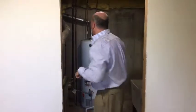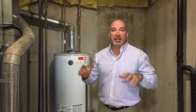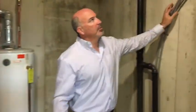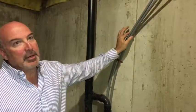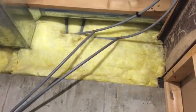Okay, now we're going to go into the utility room. When I walk into houses, a lot of times I will immediately go downstairs. You can look around the house all you want. So I'm looking in the utility room. I'm specifically looking for a couple things. One is this particular house has what's called polybutylene piping. And polybutylene was used for about 12 to 15 years, but they had class action lawsuits against it because it was failing back in the walls.